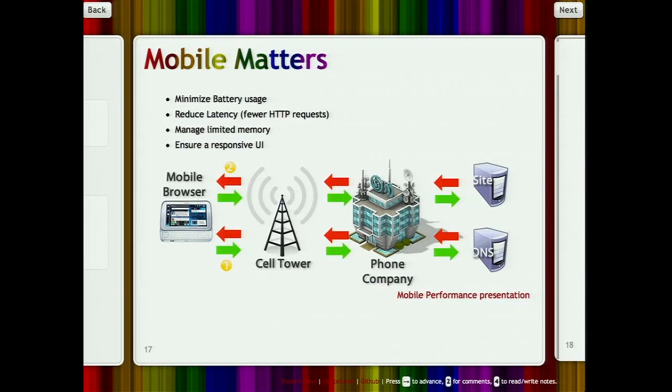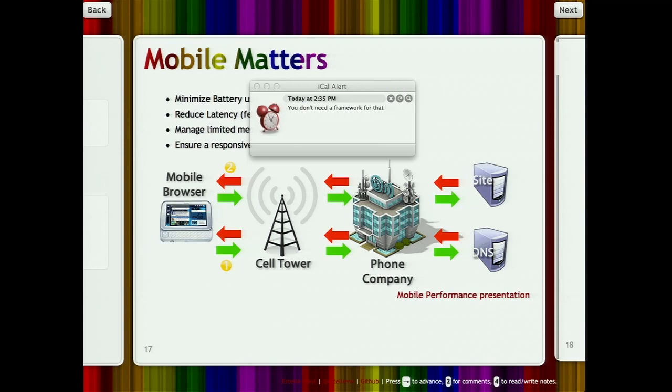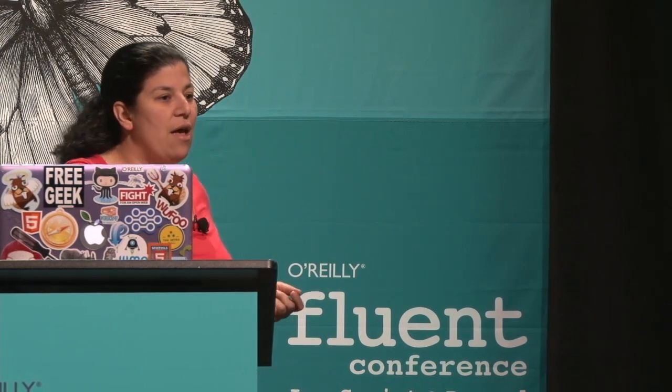But basically, mobile matters. Whenever you're using JavaScript, it's not just the download of the JavaScript, it's not just the bytes over the network, it's not just the DNS request, it's parsing that JavaScript. When you go from page to page, you're parsing your JS again. And that is consuming CPU, it's consuming energy, it is draining your user's battery.